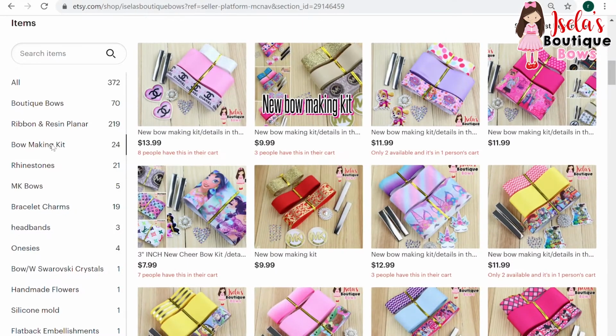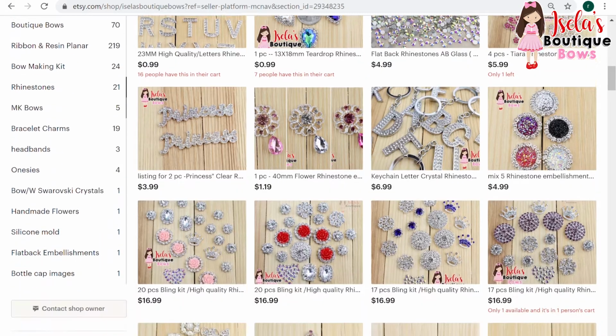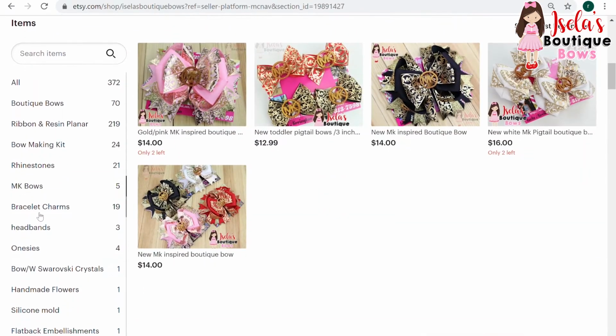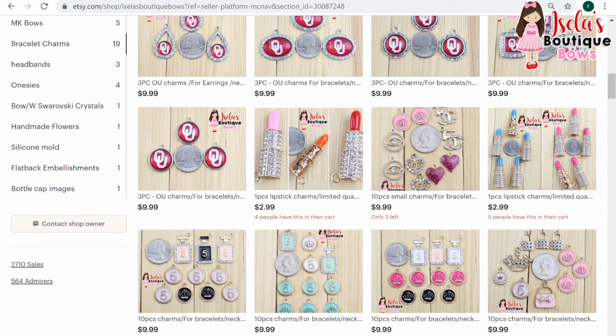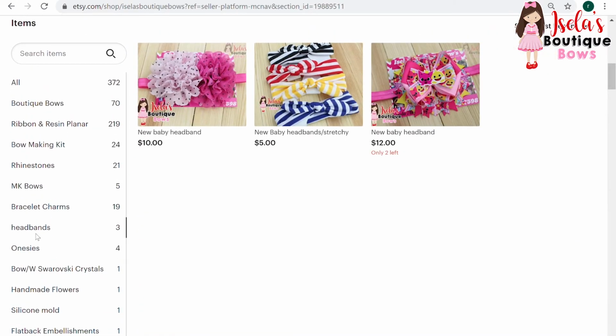So here are my bow kits. They all come with alligator clips, 2 raisin planners, some rhinestones, and a pearl embellishment. Rhinestone section. Look at this, bling bling bling. I have some bundles down here. My MK bows. Here are my charms. These are perfect for bracelets or earrings or necklaces. Headbands. I know I need to add more headbands. I've just been so busy with orders, ladies, but I will definitely be making some soon.